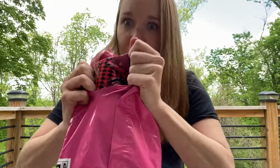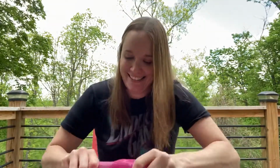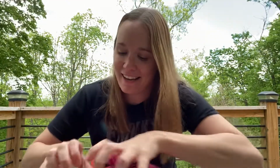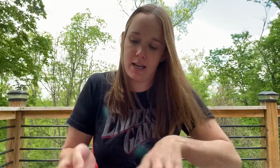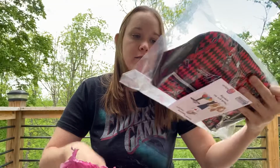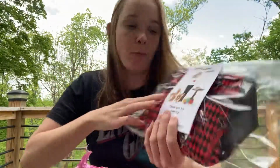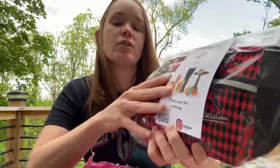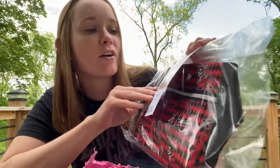Oh my gosh. It feels like Christmas again in May. So excited. Oh my goodness, look at this card. It's so cute. It says, "I heart yarn."